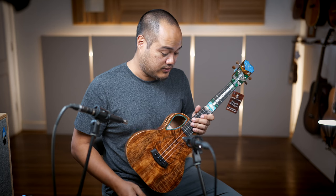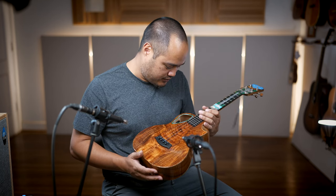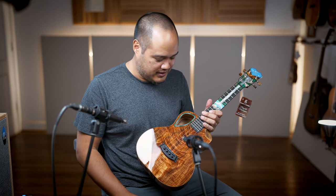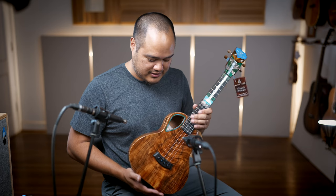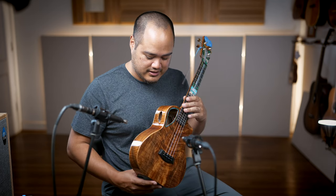Alright, I have a very special Kanile'a, one of the last of the 2022 Platinum series. This is number 29 out of 50, and you know, one of the most decked out Kanile'as you can get. Master grade koa, top, back, and sides.